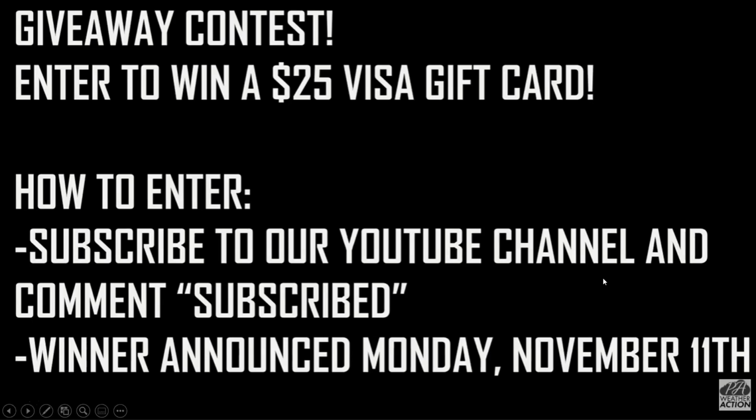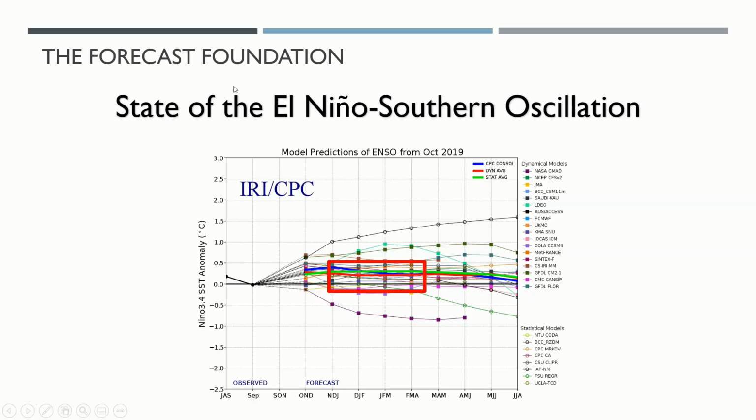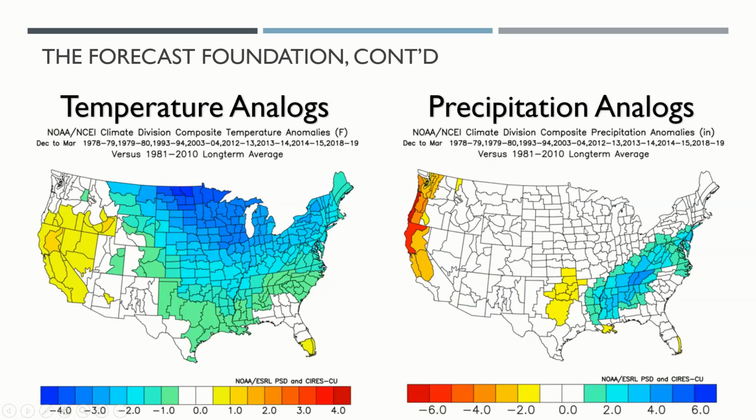Going into the official winter forecast here, we're going to start off with the state of the ENSO region. This will indicate whether we're going to see a La Nina or an El Nino this year, or possibly even neutral. And currently looking at the ENSO here, we are slightly positive, which would indicate either a neutral or El Nino type winter. As we advance this forward here, we're going to look at our temperature analogs and precipitation analogs.